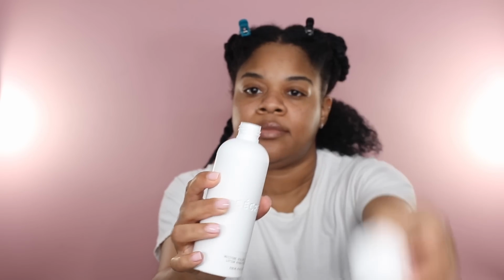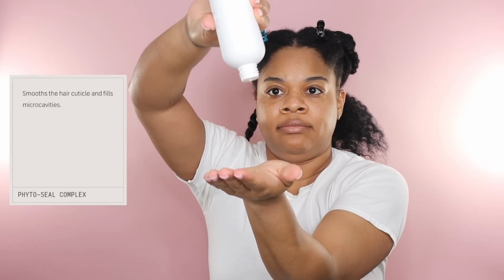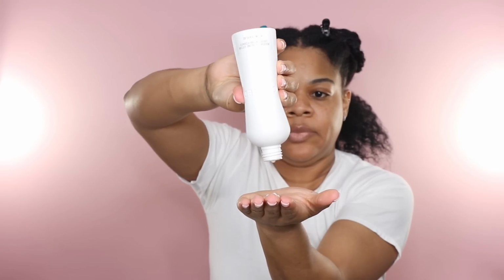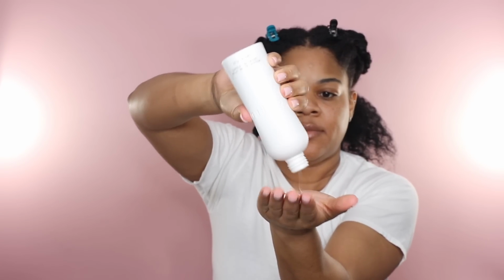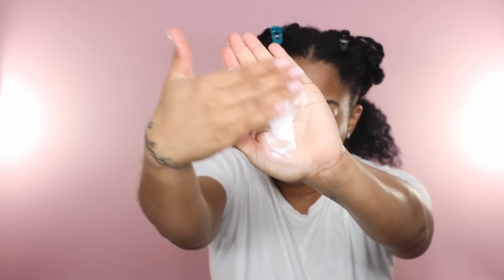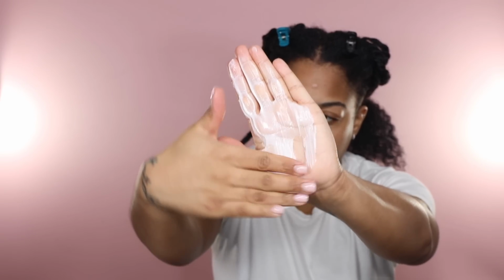This is also for all hair types and it is infused with Phytoseal Complex. There's also that same African oil blend and it claims to be a versatile lotion that locks in moisture, fights frizz. This also claims to seal split ends and give your style a soft hold. Your curls are left more defined and your hair is left smooth, shiny, and polished. Probably put too much, but what else is new?